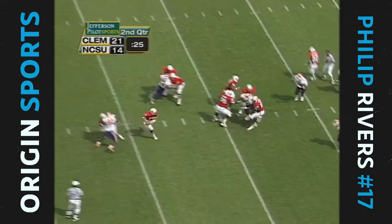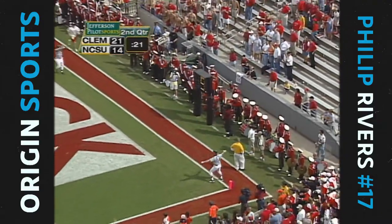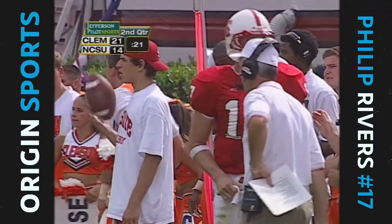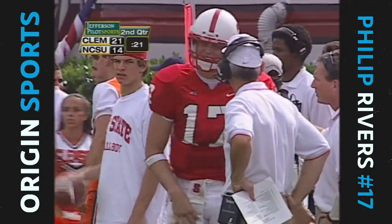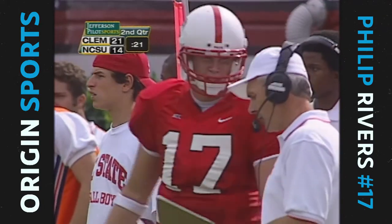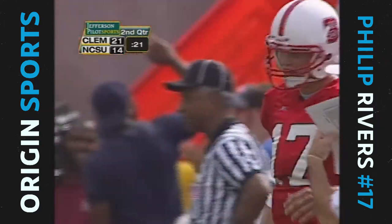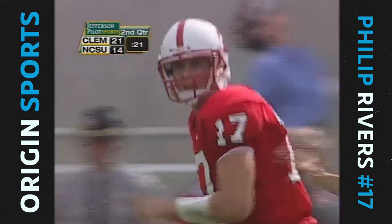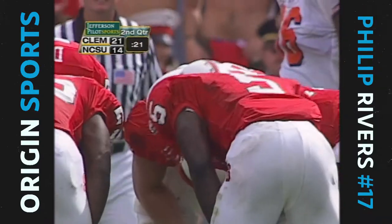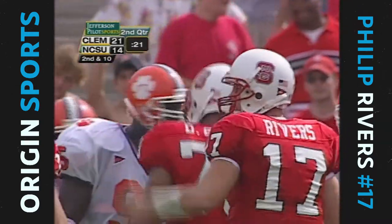Rivers steps up, fires for the end zone and out of the end zone. Good toss by Rivers to elude the rush and save the sack. It's a great throw in the red area. Don't mess around and make a mistake when you're this close to pay dirt. So it's second down and 10 at the 12. 21 seconds left to go. NC State has two timeouts, trying to tie this ball game up at halftime. They trail 21-14.